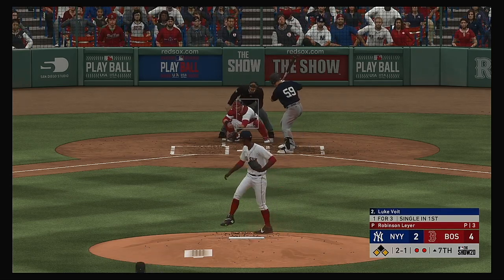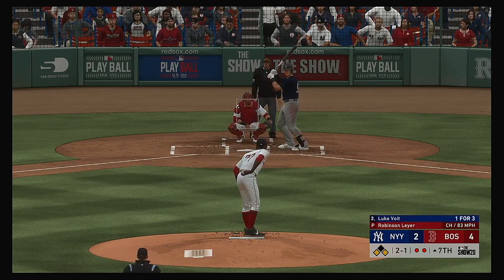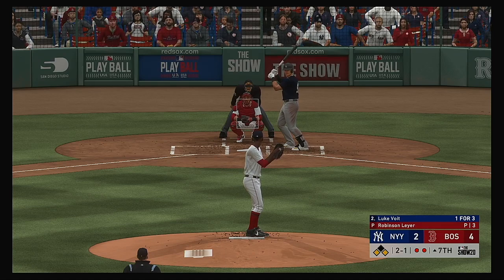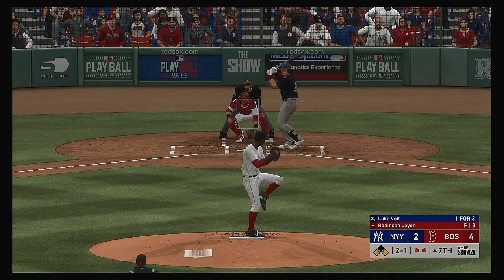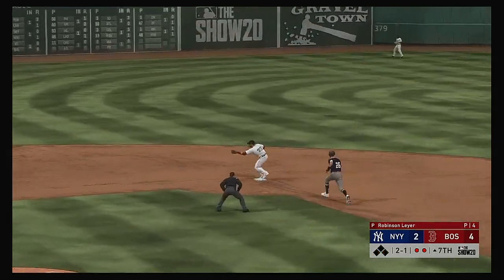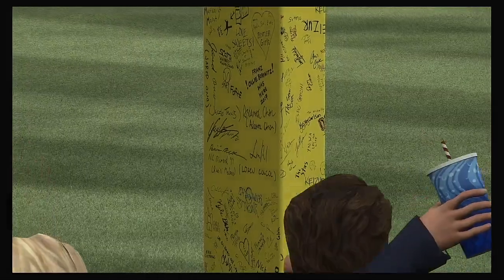At the plate now, Luke Voit. Two balls and a strike to the Yankees' first baseman. Hard hit ball to short. And he'll go the short way to retire the side.